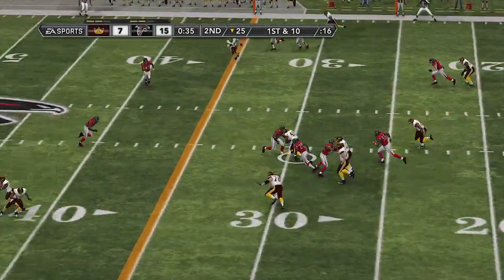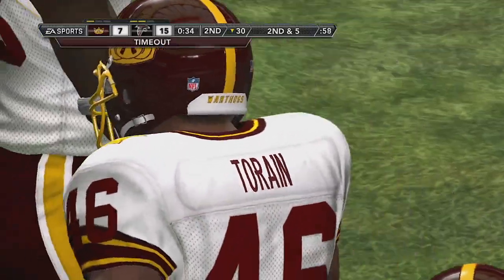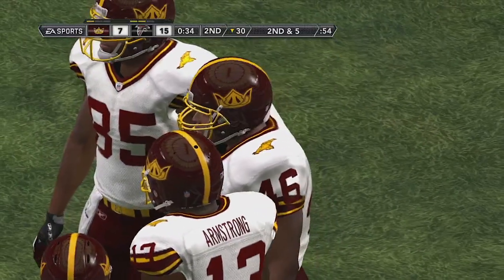Short pass to his left. Good-looking screen pass that time. It could have gone for a little extra if they'd gotten one more block. That was close.